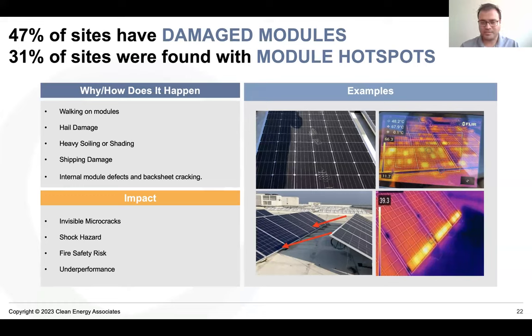And a lot of times we see the racking shading the other rack behind it. And when the shading occurs, this may result in a hotspot. The picture on the right is a thermal event, and you see there is a heat signature on the bottom of the module row due to shading.